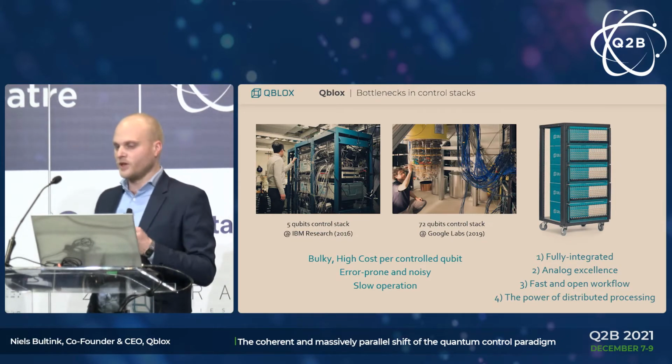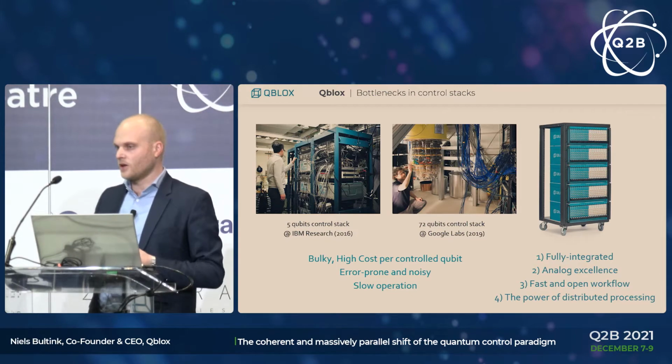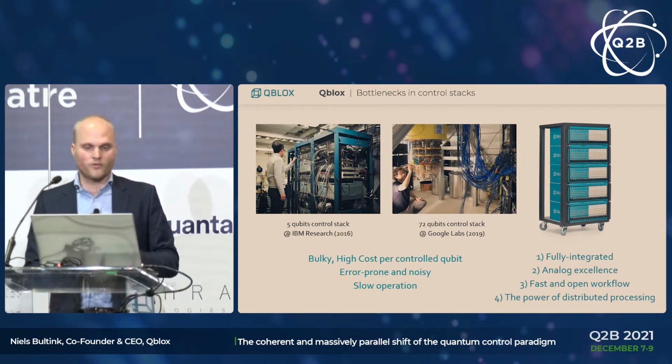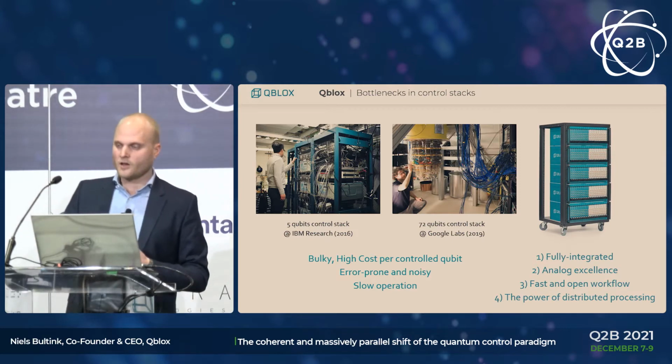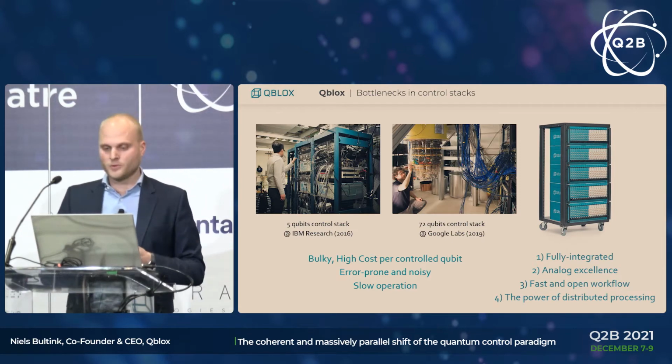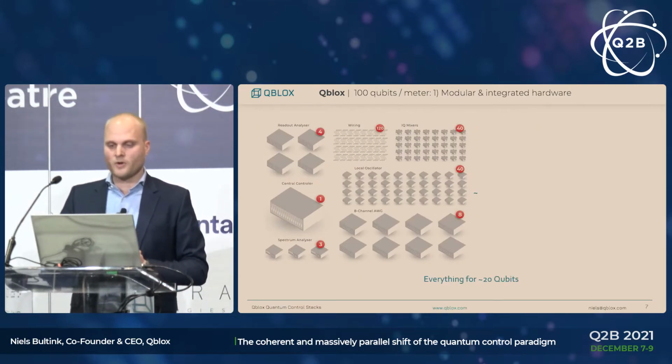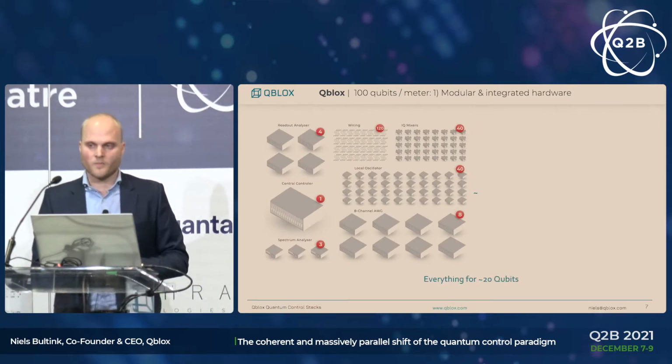The first being fully integrated. The second is about analog excellence. The third is about fast and open workflow. It's more about the software. And lastly, we will talk about the power of distributed processing. So on the hardware, about fully integratedness.